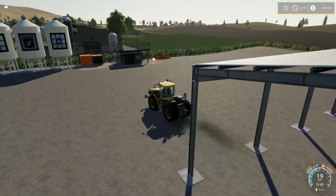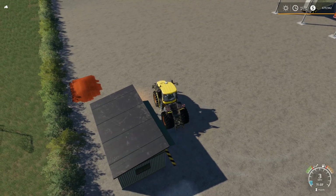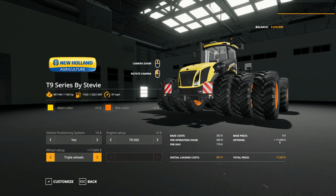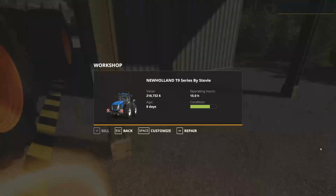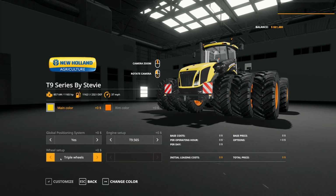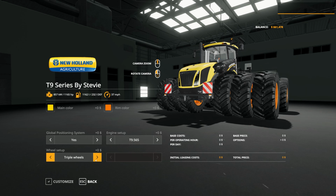So this upgrade here, I'm probably going to have to pay for, because I just got wheel weights on here. Customize. Wheel setup. Wow! 17 grand. 17 grand. Why would you pay for that? Because I got money. So, triple wheels. Is there triple wheels with weights? Hang on. Over here, I might as well repair it. Why not? Is it just triple wheels or can you... Alright, triple wheels.